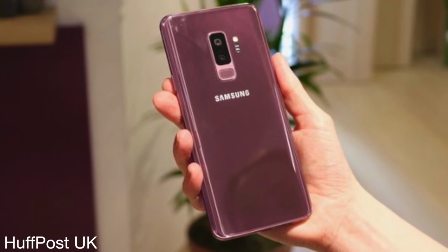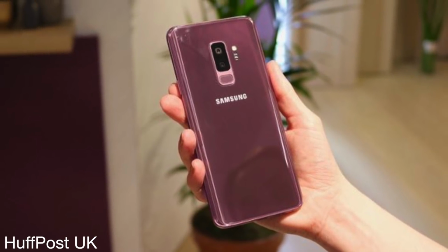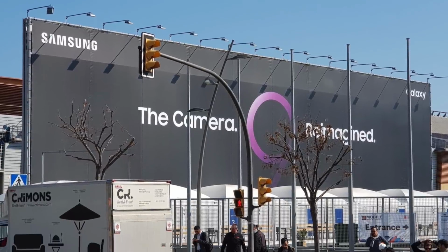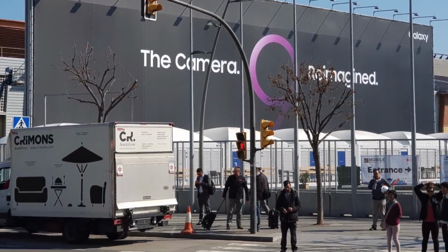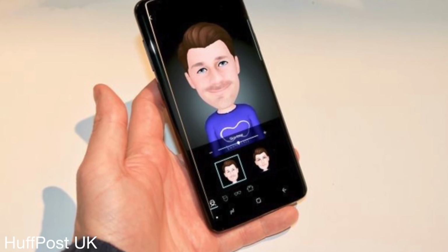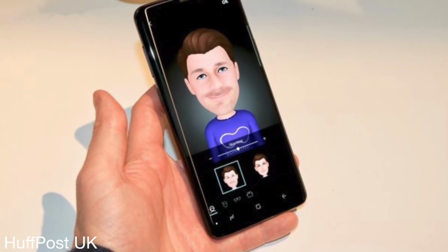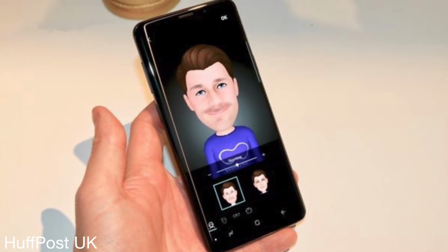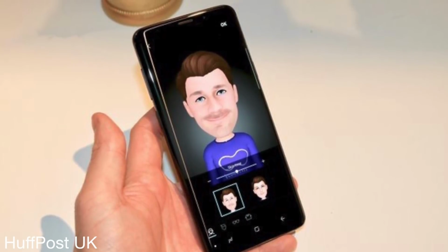Hey guys, so today is the National Galaxy S9 Day. In about 4 hours, the Galaxy S9 and S9 Plus will be unveiled to the people of the planet Earth. But still, that hasn't stopped Huffington Post from publishing the first ever hands-on of the Samsung Galaxy S9 and talking about some of its main key features.